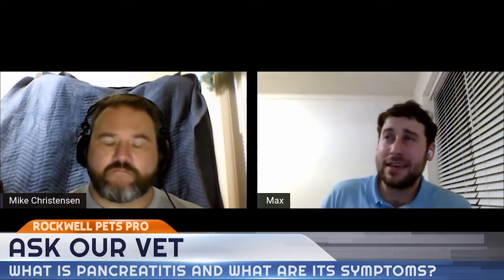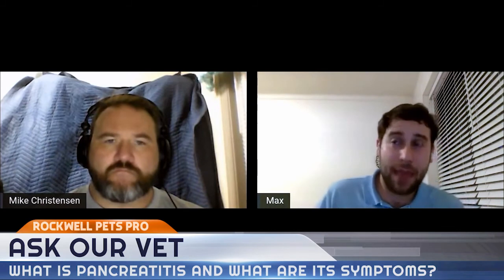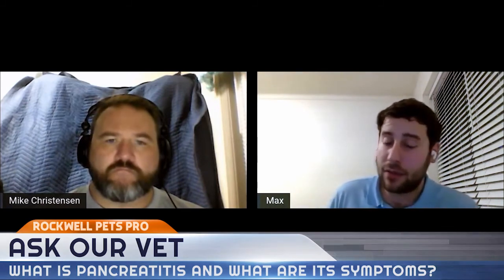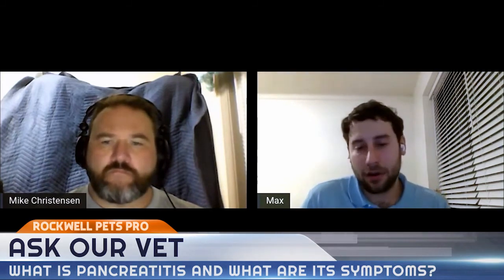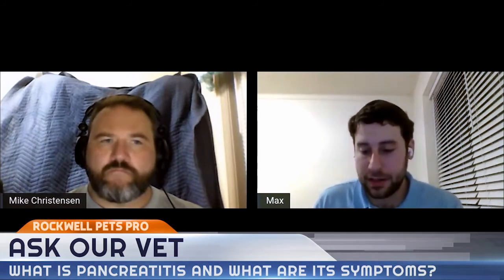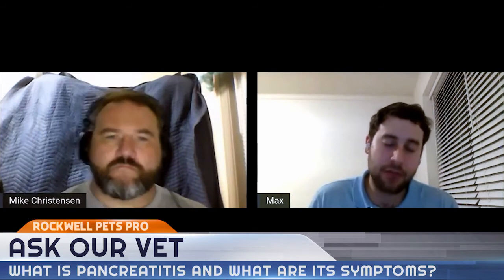The stomach and these other things are going to be more visible on x-rays. The imaging that would be able to show the pancreas better would be abdominal ultrasound, which we don't have in our clinic at all times. We have an ultrasonographer who comes in and does that imaging about once a week. So not all clinics have the luxury of doing that. But abdominal ultrasound would probably be able to show some changes to the pancreas.